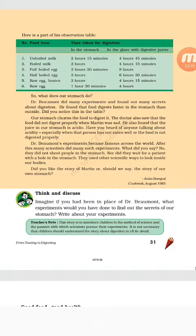So what does our stomach do? In Dr. Beaumont's observation table, we can see that food items take a shorter time to digest in the stomach than in the glass. Dr. Beaumont did many experiments and found that food digested faster in the stomach than outside. Did you notice this in the observation table? Our stomach churns, that means shakes the food to digest it.